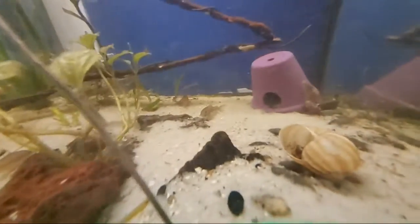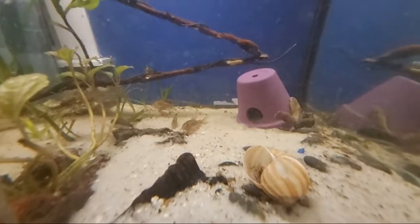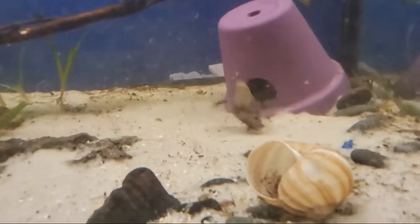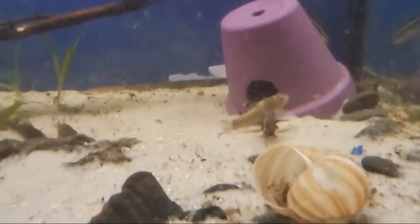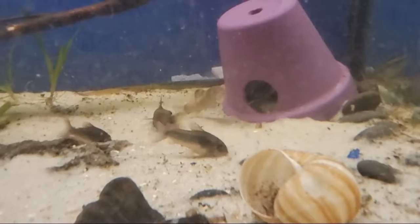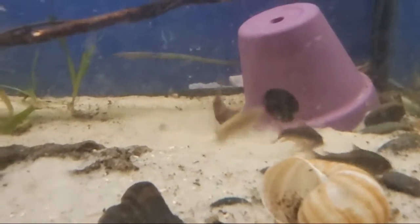Your money's on the Pandagara? Alright. Let me get zoomed out a little bit. I don't know, that false upside down catfish is a thick dude. What you got, Gara? Don't take his stuff.